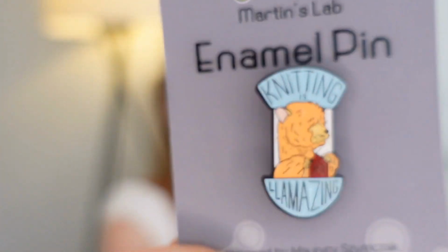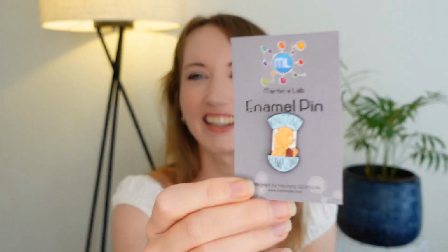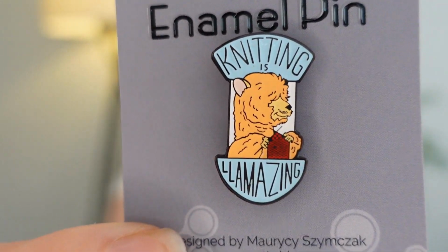But I'll show you what I ordered because I think it's pretty interesting. So I ordered just a couple of accessories and some pretty special wool. So I'll start with the accessories. I ordered this little enamel pin that says, "Knitting is l'amazing." It's so dumb, but I love it. I think it's so cute, and yeah, I just had to get it. I'm such a sucker for silly puns.